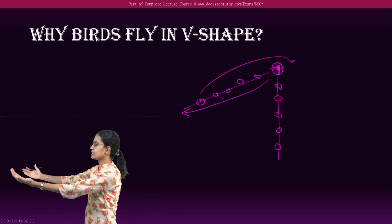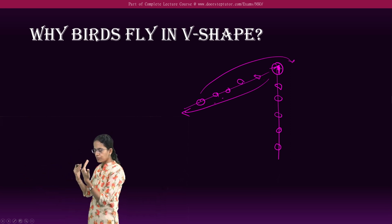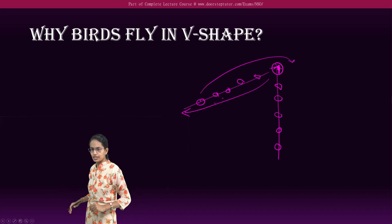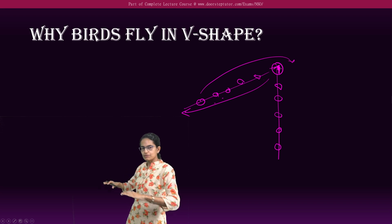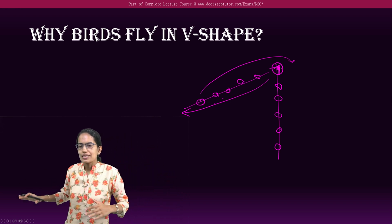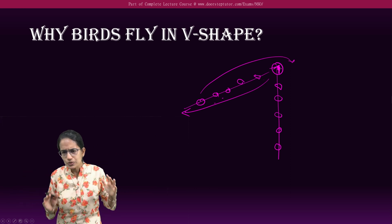because let's say there is a cyclonic wind or a huge wind blowing. This bird has to do the highest work to cut the air, and the remaining birds have to do relatively less work, right? So just to make things easier, they have a very good team spirit.